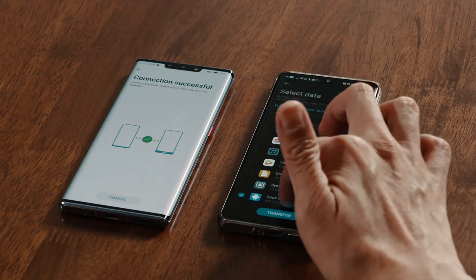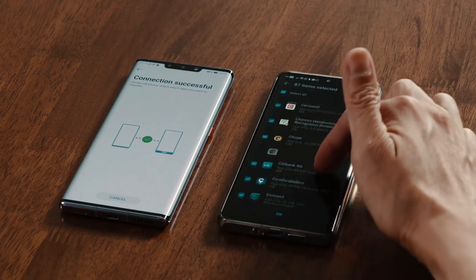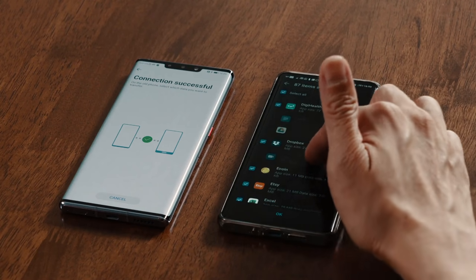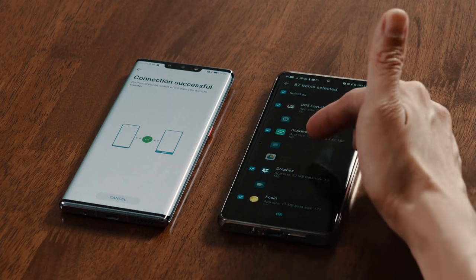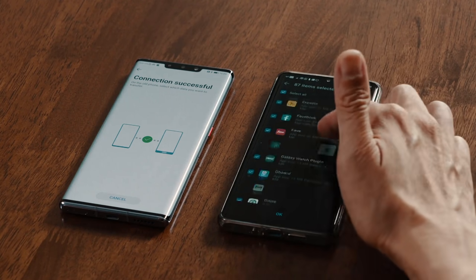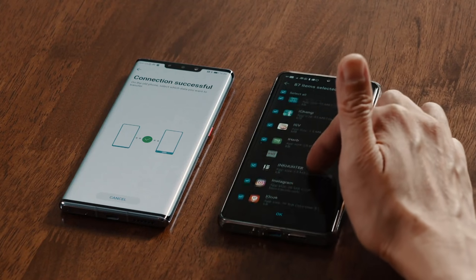This is what I was talking about before, that as long as you have an Android app, it should work on a new phone. Now you're gonna see a lot of apps that are grayed out, that can't be installed. And a lot of these are the ones that specifically use GMS and therefore not compatible with HMS Android devices. But almost all of it can be installed.